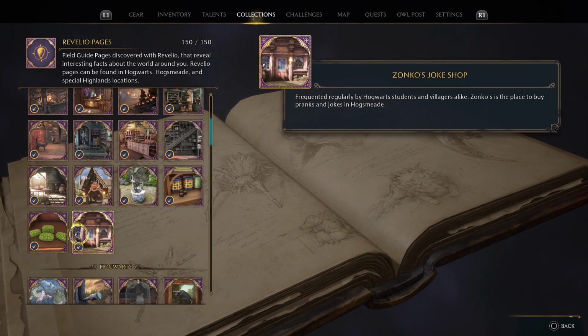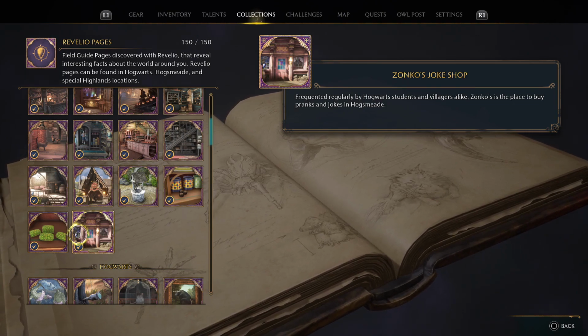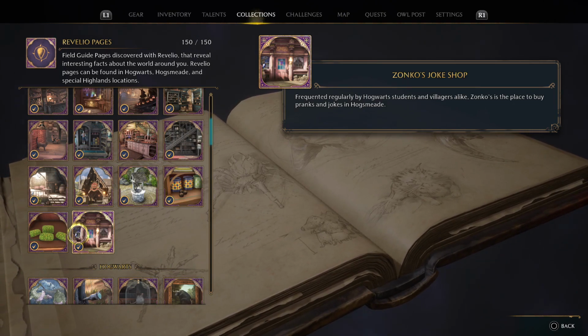And the last entry for Hogsmeade is Zonko's Joke Shop. Frequented regularly by Hogwarts students and villagers alike, Zonko's is the place to buy pranks and jokes in Hogsmeade.